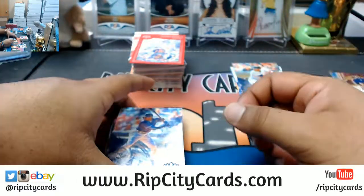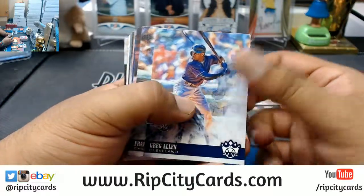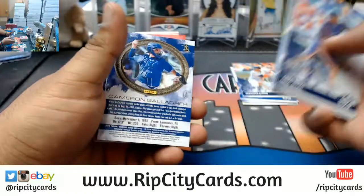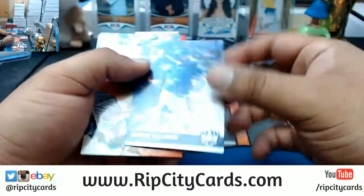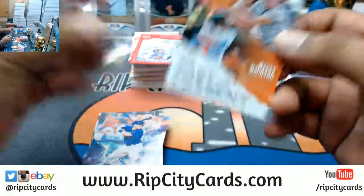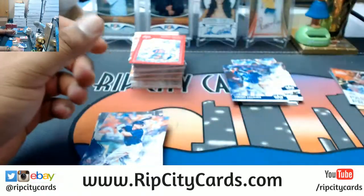Which means I would probably have to buy your husband. Well, never mind. Forget that. I don't got that kind of money. Cameron Gallagher, rookie guard. Orioles, past and present insert. Charles says hi. What up, Charles?